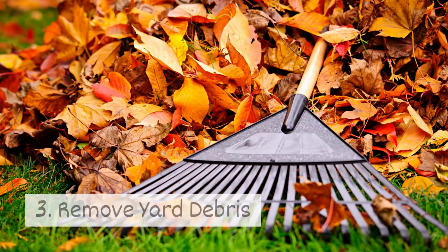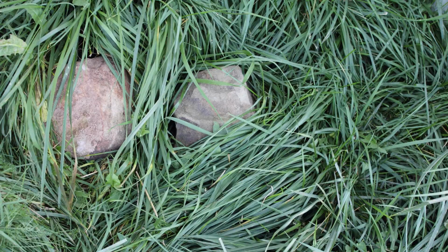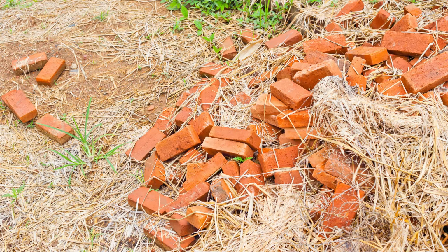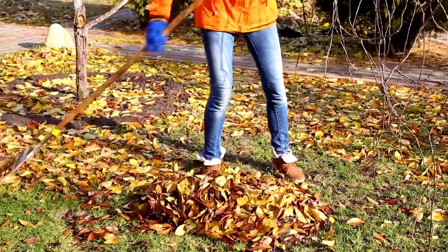3. Remove yard debris. Leaves, logs, rocks, and bricks act as shelter for pests. Remove these from your yard to minimize hiding spots.